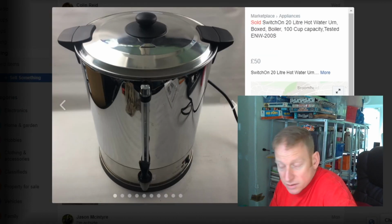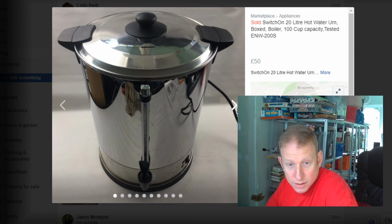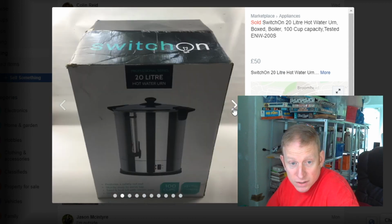This was another sale that I took a bank transfer on. This was a hot water urn. It was basically brand new. I think it had been used once. I'm not 100% sure, so I had to sell it as used.